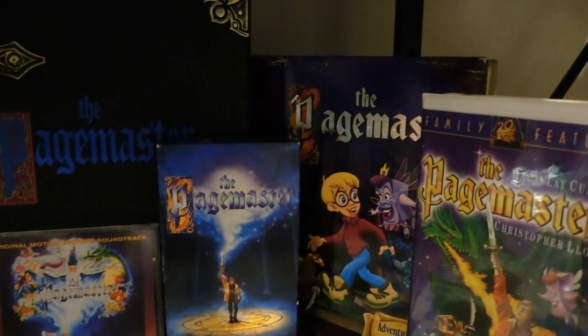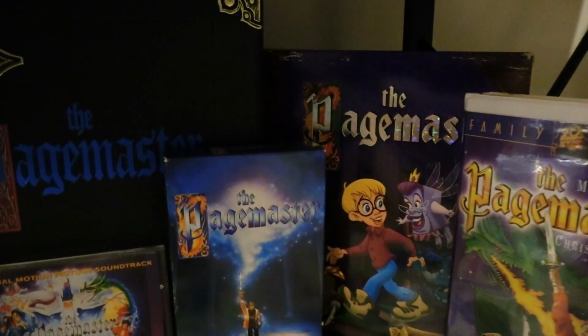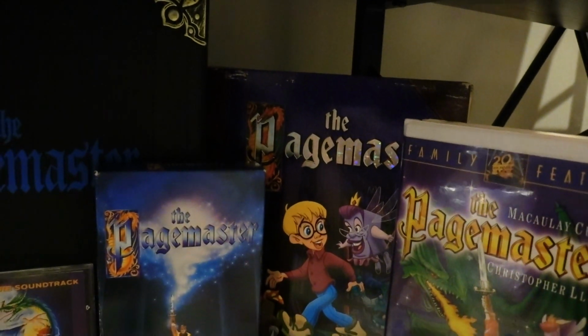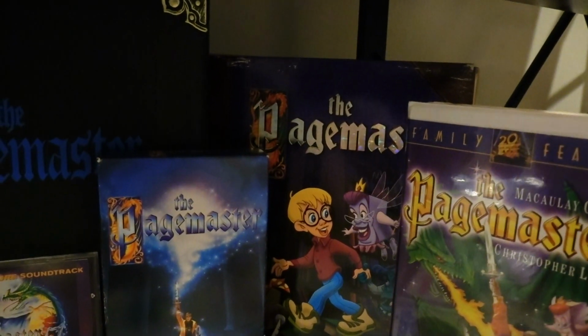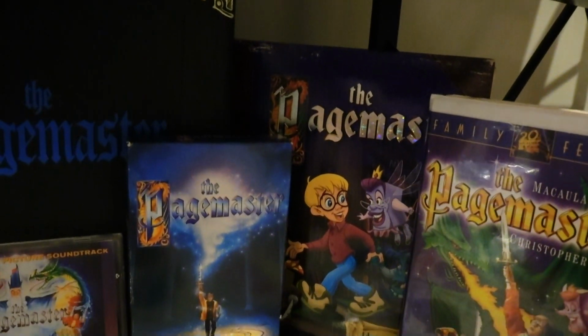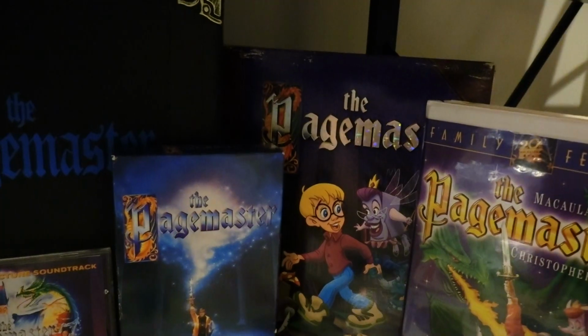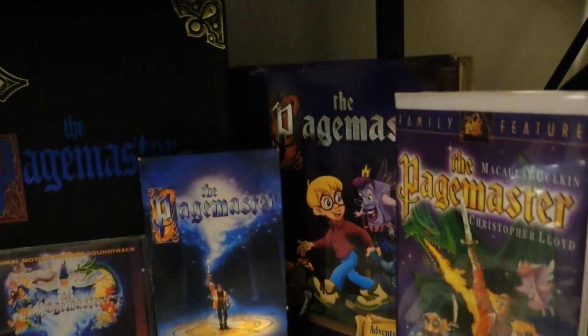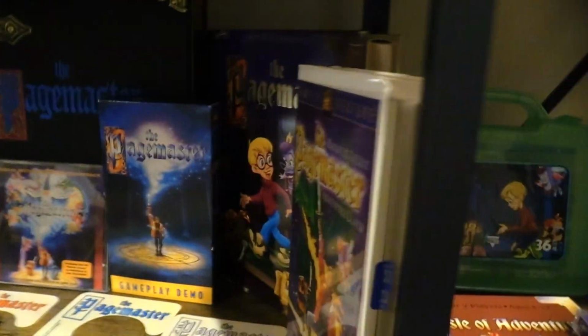And if you want an actual sequel to the Pagemaster, that's Pagemaster on CD-ROM right there. It's a touch and click game, so if you're a fan of that, if you want a Pagemaster sequel, that's it. That's the only sequel we got, because it takes place after the first movie. But you can watch it on YouTube.